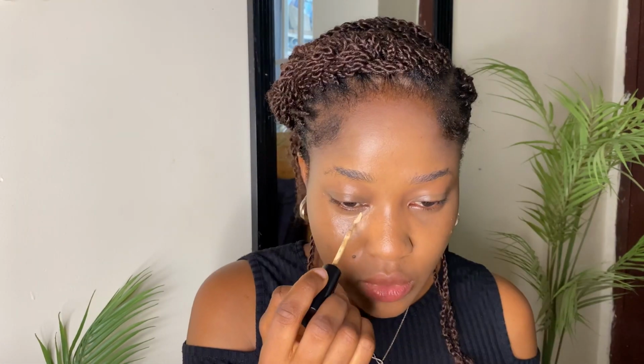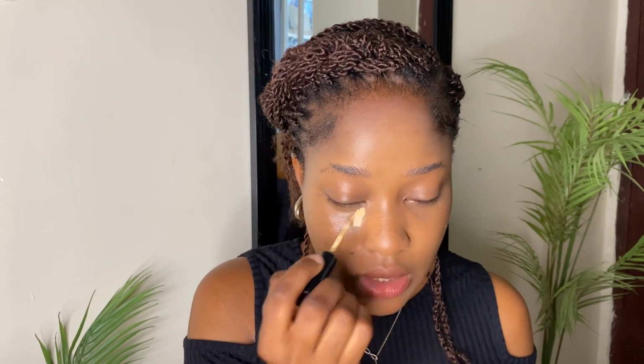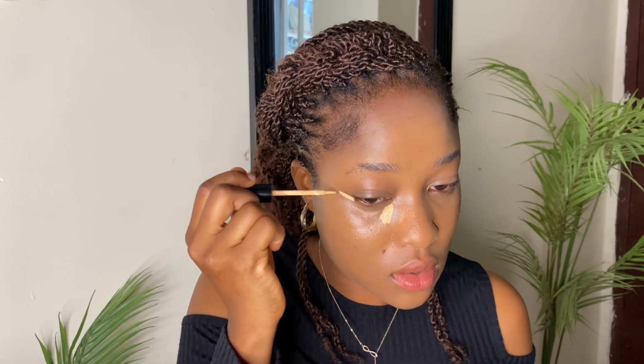So for the lighter shade, I'm using this from Zara. Put a little bit here just to brighten my eyes. Here.